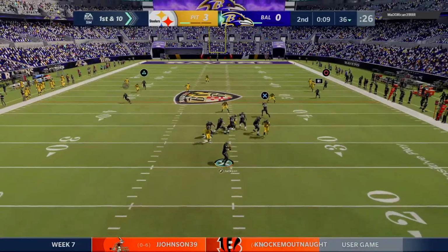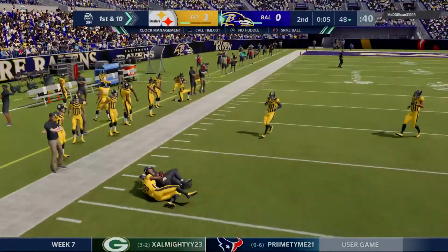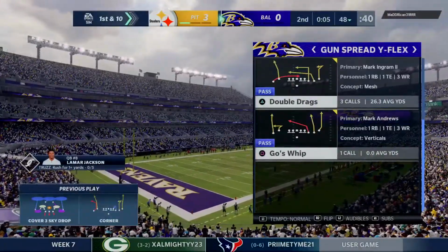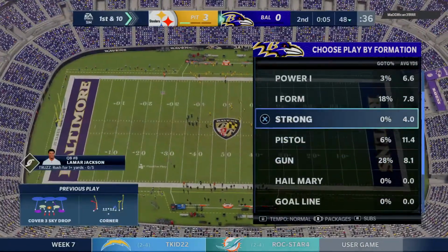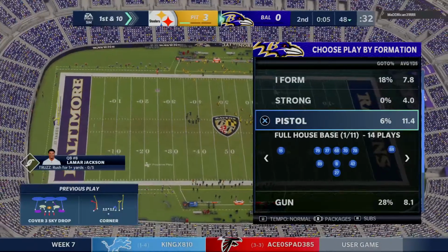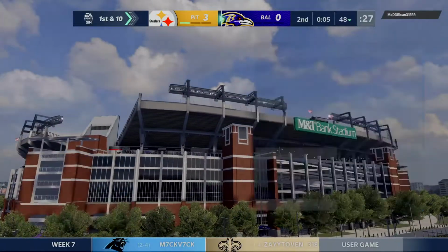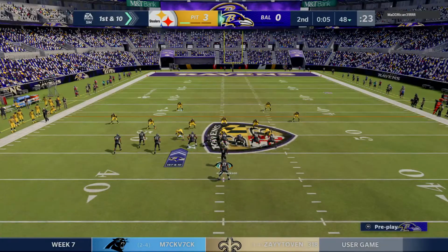From the gun, Jackson. This one complete to Ingram. And this offense going to elect to burn a timeout with 5 seconds remaining in quarter number 2. Back-to-back good plays have them on the move on 1st down.